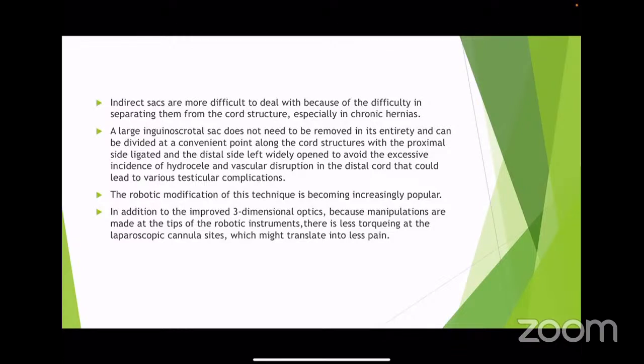In the indirect case, because the hernia is coming from the deep ring along with the spermatic cord, sometimes you'll find that the spermatic cord and sac are very adherent. So you have to dissect the sac away from the spermatic cord, and you have to take care. So it is difficult, especially in chronic cases, in patients with long-standing hernia. In a large inguinoscrotal sac, you do not need to excise the whole sac.